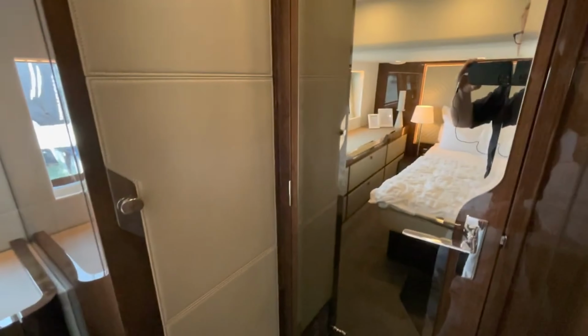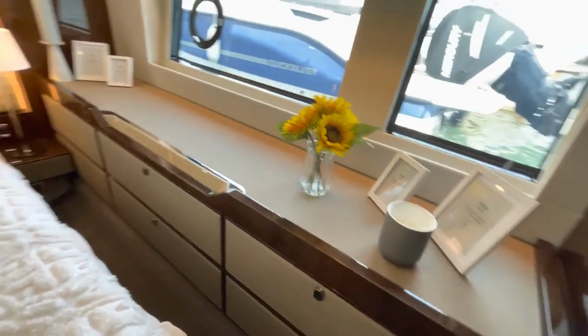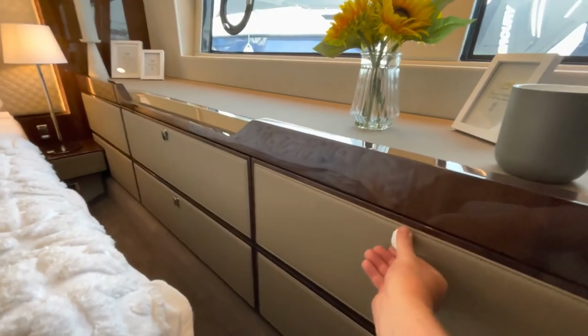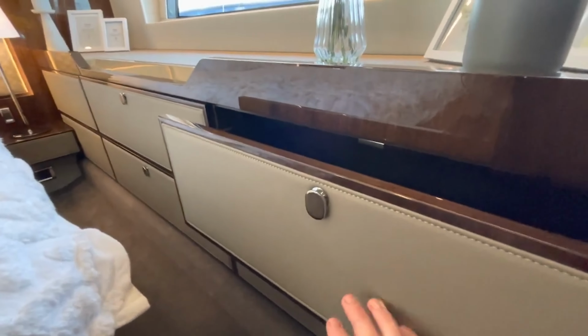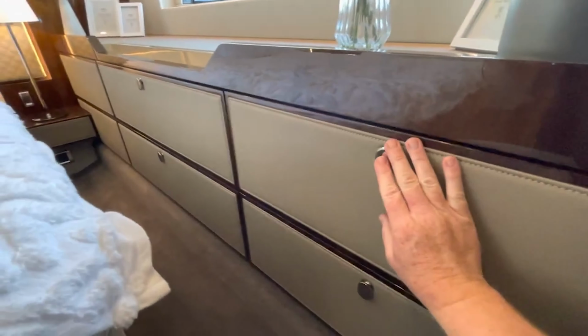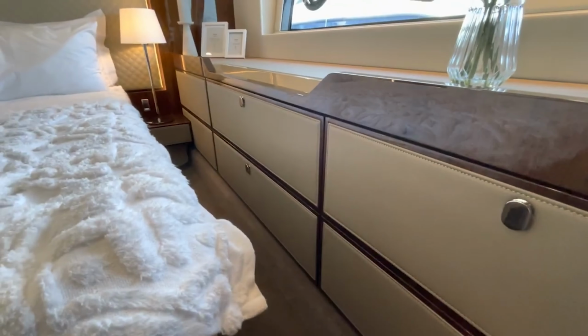There's a mirror on the door just here. Full-size wardrobe. Sideboards all the way through. Mixed materials, stainless steel, the woodwork. Nice deep drawers all the way through. Towels, everything you'd need for a long weekend. Stay a long way for a week.